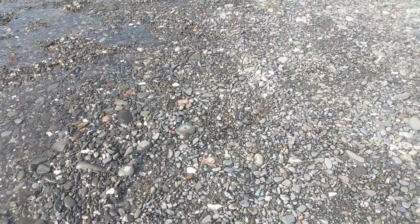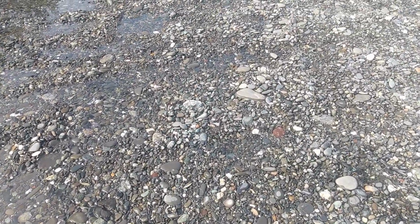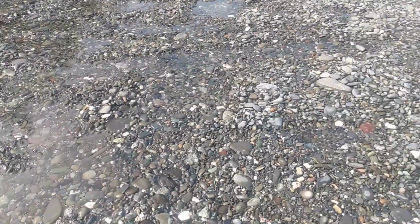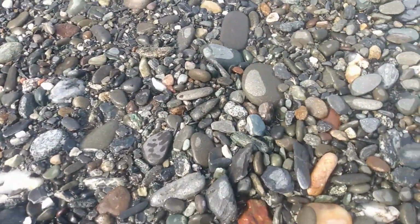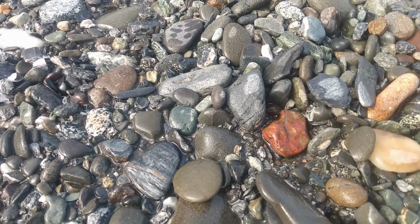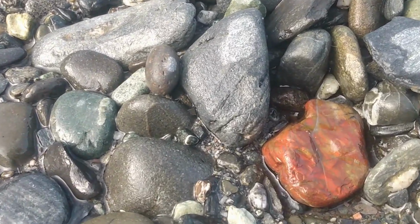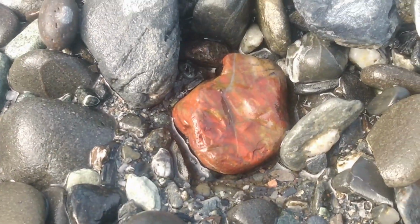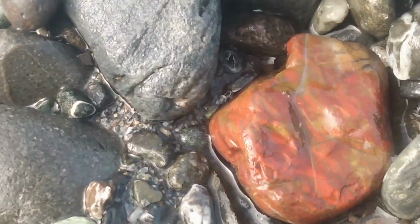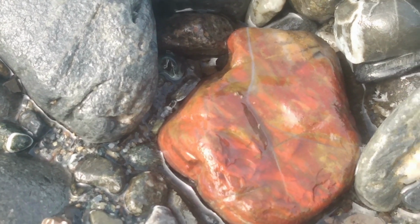Now we're taking a walk down a little bit of a different spot on the river, seeing what we can find. There's a few little things that pop up every now and then, and I wanted to show you guys this one. This really lovely jasper just popping out of the ground. I'm gonna zoom in on that a little bit better for you so you guys can see what I'm looking at. Isn't that pretty?